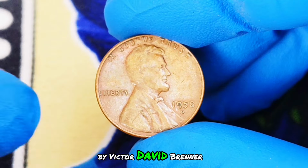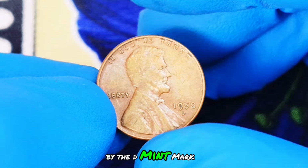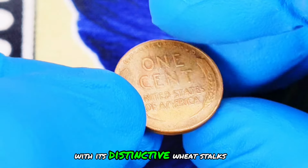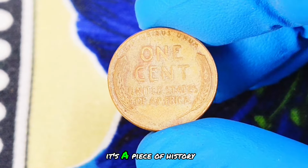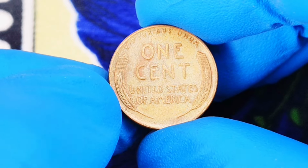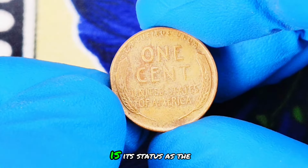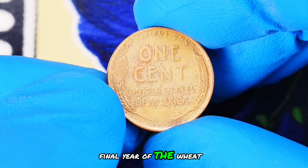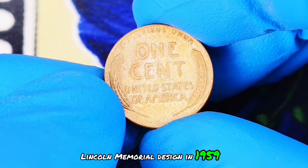Designed by Victor David Brenner, this penny was struck at the Denver Mint, as denoted by the D mint mark. With its distinctive wheat stalks on the reverse and Lincoln's profile on the obverse, it's a piece of history in every sense. However, what makes the 1958 D particularly special is its status as the final year of the wheat penny series before the introduction of the Lincoln Memorial design in 1959.